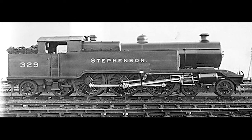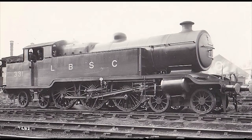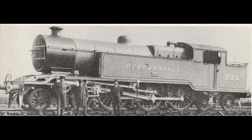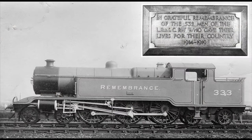It wouldn't be until 1921 that the 5 final members of the class were built, until 1922. They were numbered 329, named Stevenson, 330, 331, 332, and 333. Not that one either, or 333 as I'm going to call it, named Remembrance. The final member of the class, number 333, Remembrance, was probably the most famous, as it was named in honor of the railwaymen of the LBSCR who had lost their lives during the First World War.